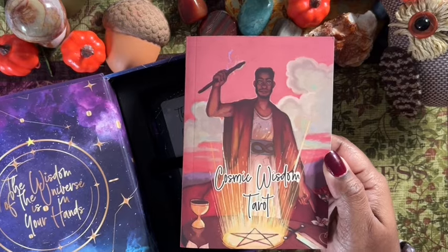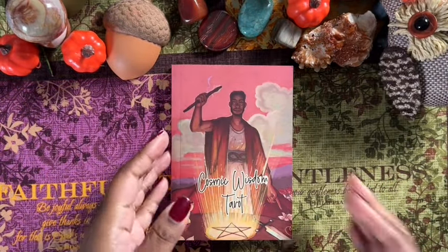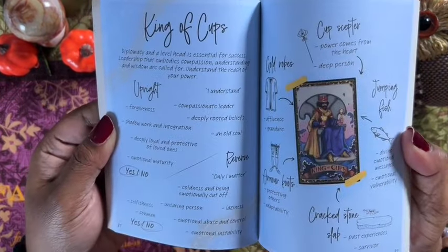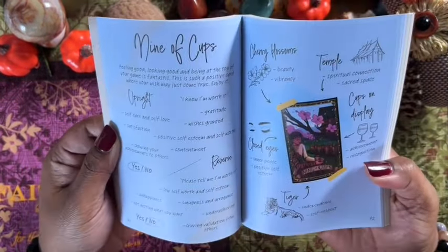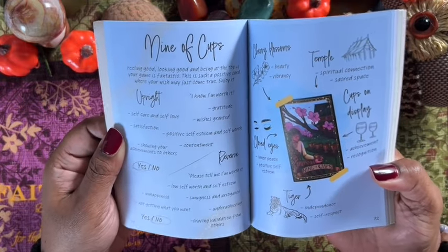So this is the Cosmic Wisdom Tarot by Ethany Dawn. Another person who, if you know Ethany, sounds crazy because everybody knows Ethany. I love the way she did the guidebook in this one. All of her guidebooks are wonderful. I have a couple of her decks. But this one is really cool because it's really easy to find things.